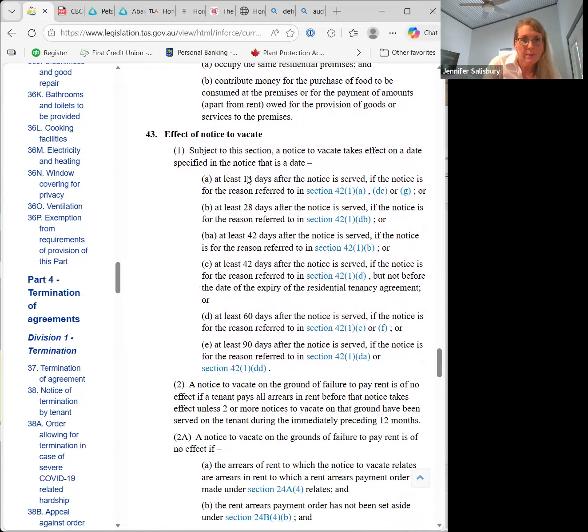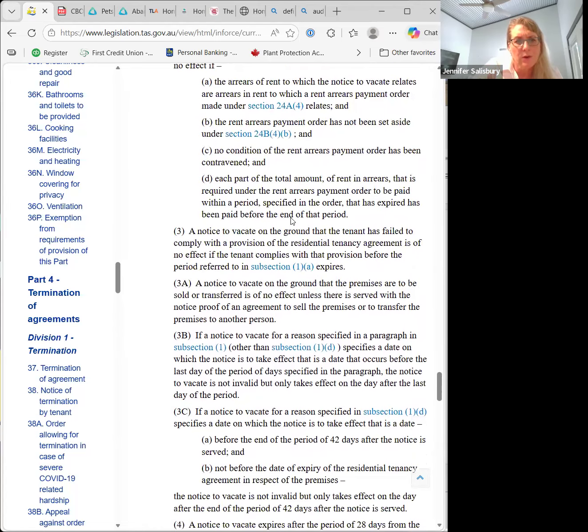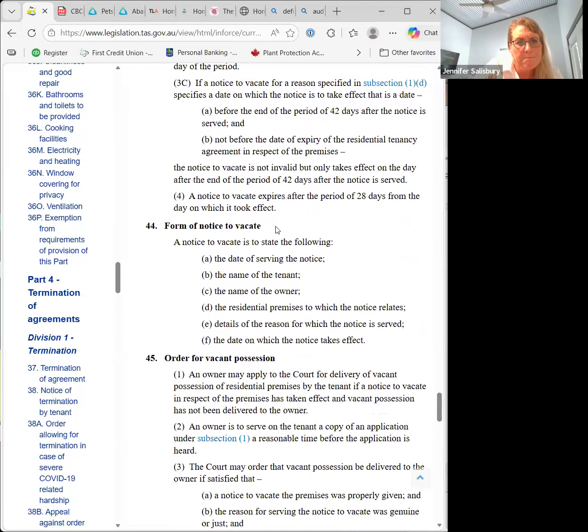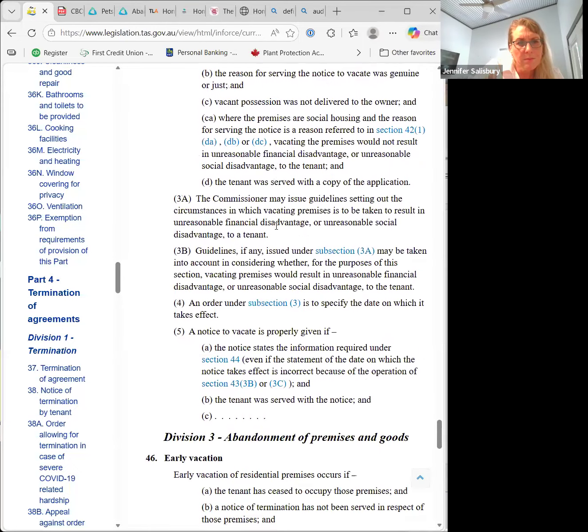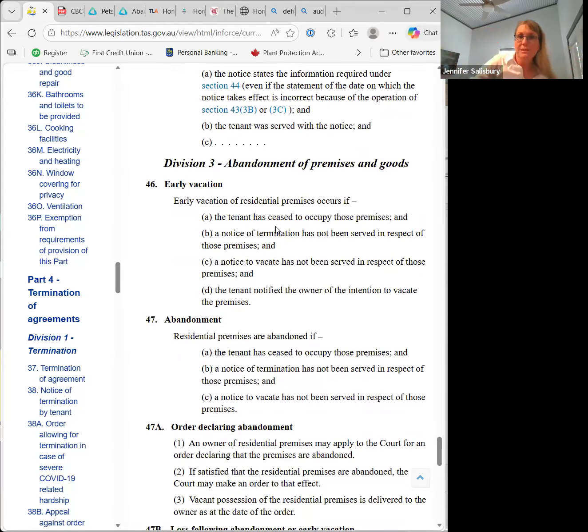Wow. Okay, and then it talks about notice to pay rent, rent in arrears, failure of paying rent. That's one thing we haven't seen yet. We haven't seen a late rent payment or if there's a grace period or anything like that. Okay, so here it's talking about abandonment of the premises and goods.